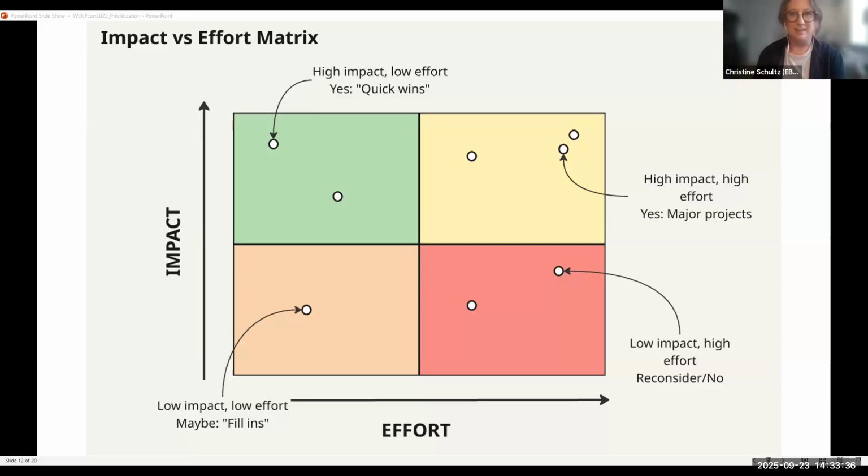Then the upper right-hand quadrant represents the items that are both high in impact and high in effort. These are important to deliver because they're so high in impact, but because of the effort required, we really need to be careful about planning them, as well as maybe thinking of strategies to implement, like splitting them up to make it a little iterative.